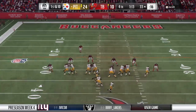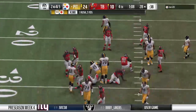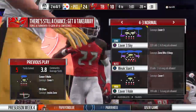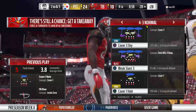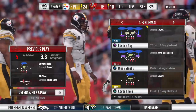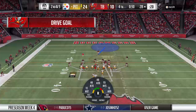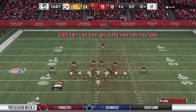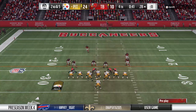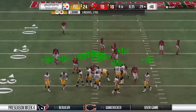On the give, this is their fullback. And he's going to fight his way forward here for a modest gain. 5 yards is the tally on first down. That brings up 2nd and 5. And the knee is taken for the Steelers out of the victory formation.